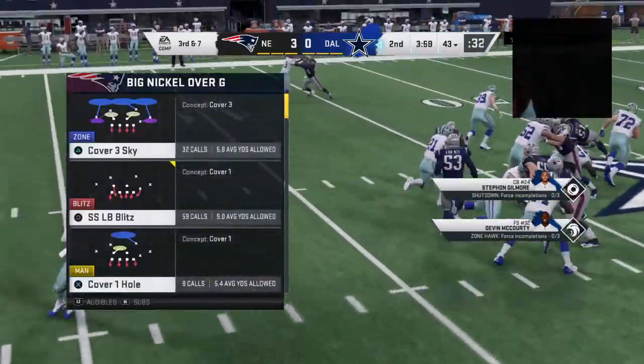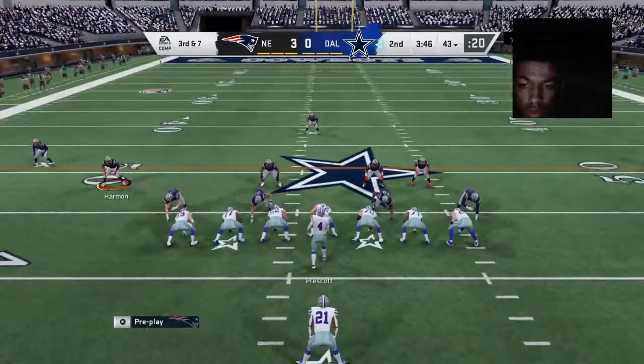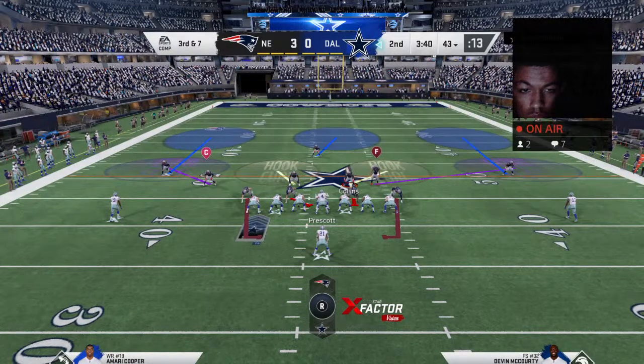As usual, the hallmark of a good run defense, linebackers making plays near the line of scrimmage. Absolutely nowhere to run there. It's going to be a long day.